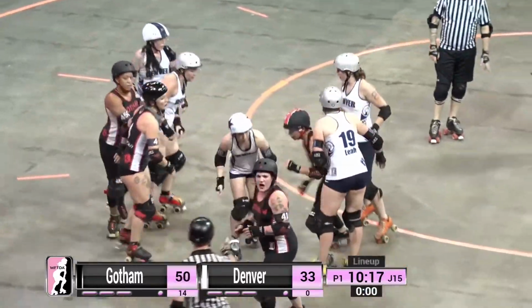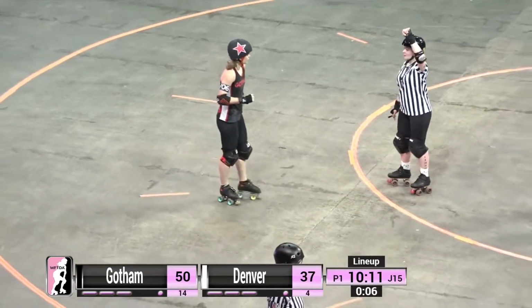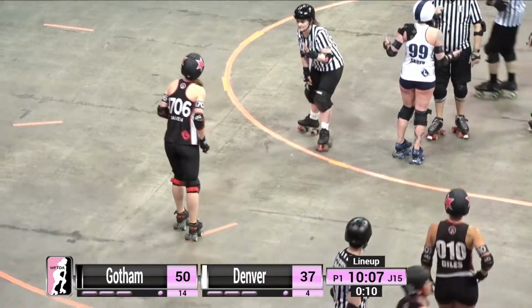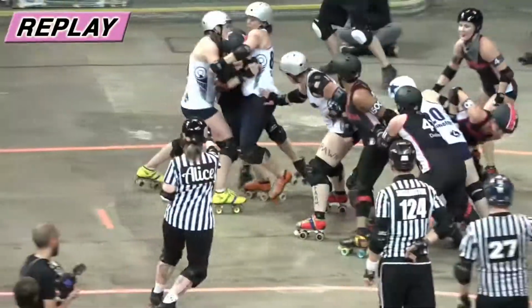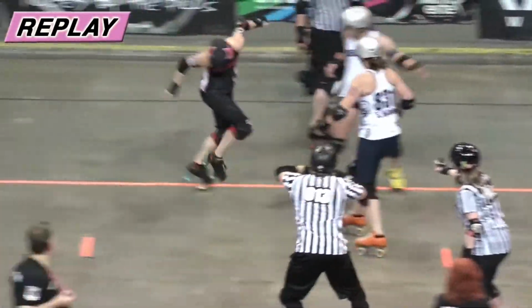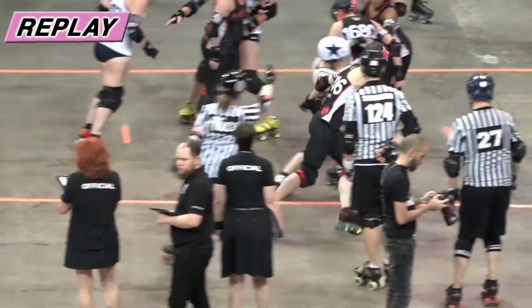And this is a big jam for Gotham. 14 points on the board there by Maven, and that was with a penalty. Yeah, so strong kill by Gotham. There's Wilhelm providing that defense. I think that's where we're seeing the forearm. Nope, not quite certain. Hard to get a good read on it.